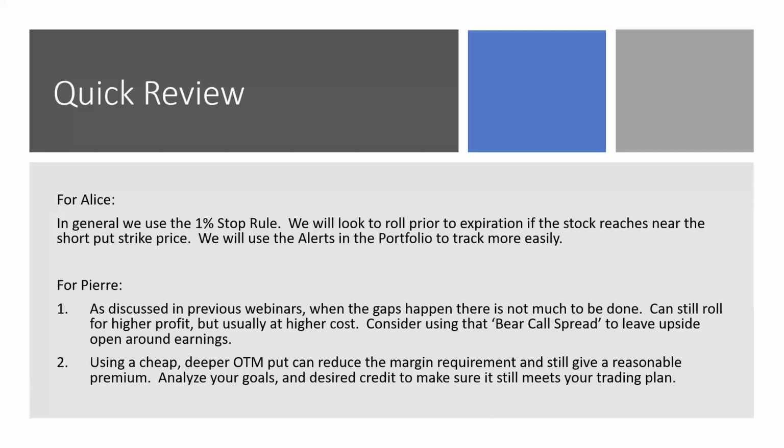You can still roll for a higher profit, but that's usually going to be at a higher cost, as we saw. If you try to roll for a credit, you might be going 5 months or 6 months out in time. That might be okay if that matches your trading plan, but you have to consider what can happen with the underlying stock with that 5 or 6 months period.